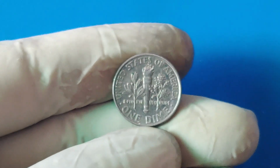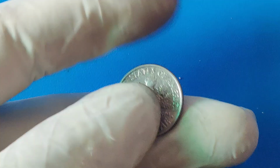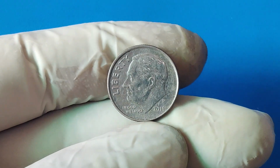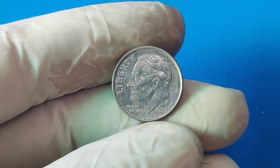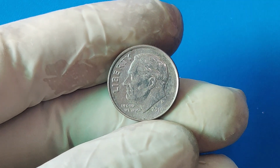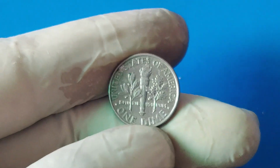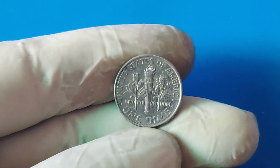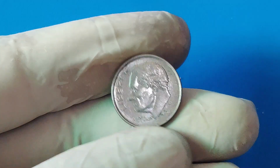The value of these error coins has skyrocketed in the past few years. While initially it might have just been a curious find worth a few dollars, it quickly caught the attention of collectors and auction houses. And today, depending on its condition and provenance, this coin can fetch upwards of $9,000 in the market. Yes, you heard that right. A coin that was originally worth just 10 cents has now become a treasure worth thousands. So, if you happen to find one, you're in for a treat.